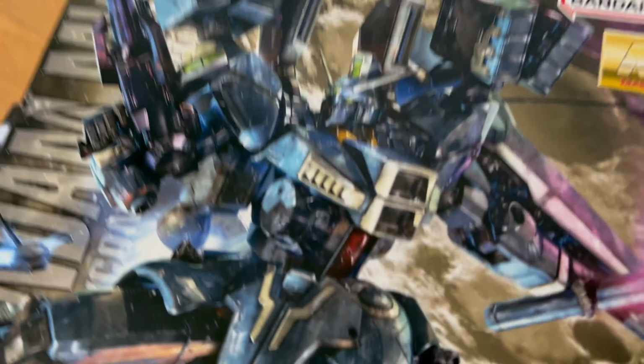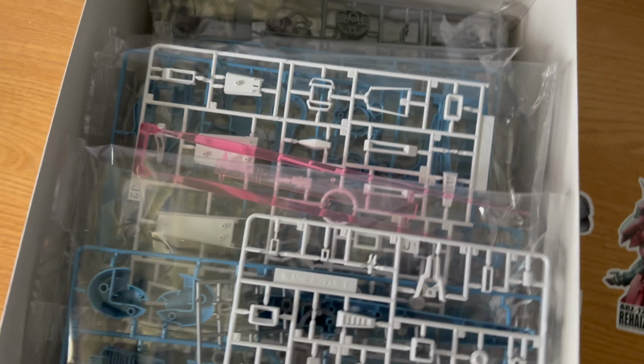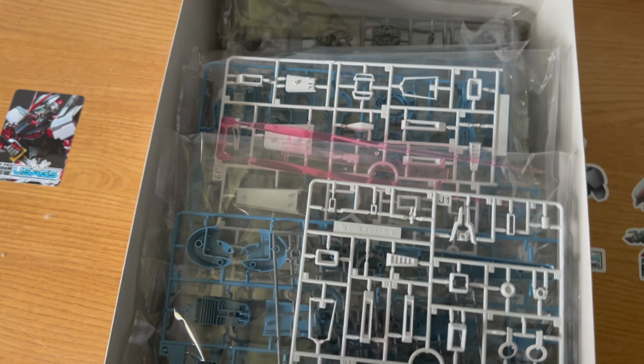So bear with me as I take this box out here. I don't know why this is giving me so much trouble, but we are going to, of course, take a proper look inside. And I can already tell you guys, this is the only thing I have, so I can't really compare it to anything, but this is a pretty big box.